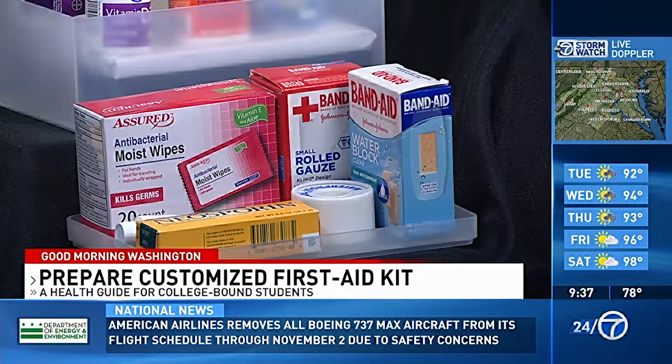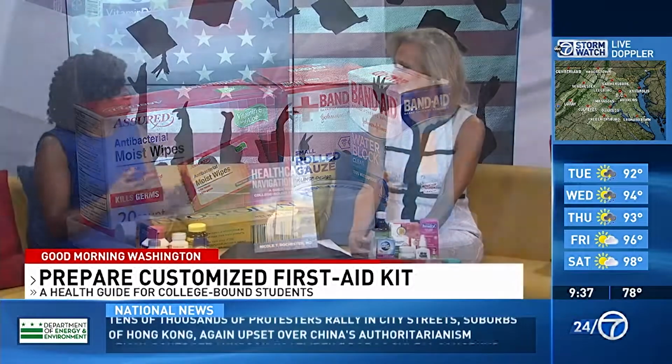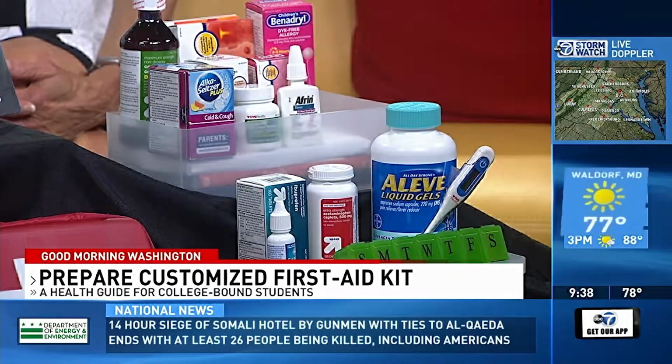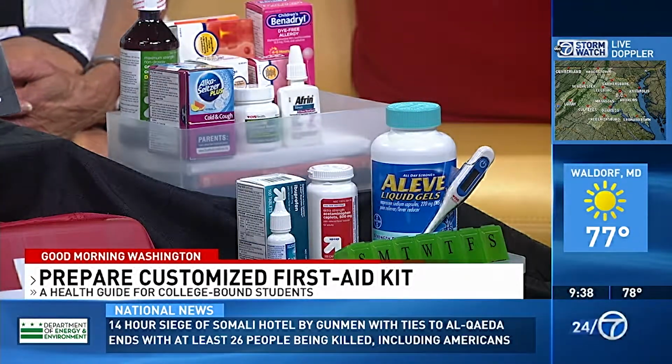Every child is going to have a cold. They're going to get sick within the first month or two. Especially in a dorm. Absolutely. All those germs, close quarters. So they should have cough and cold medications. And it's good to have it on hand, so you're feeling terrible, you don't have to run out and try to get it. That's exactly right. And these things can be really expensive, so you might as well just have them in the dorm room so that they have it readily accessible.